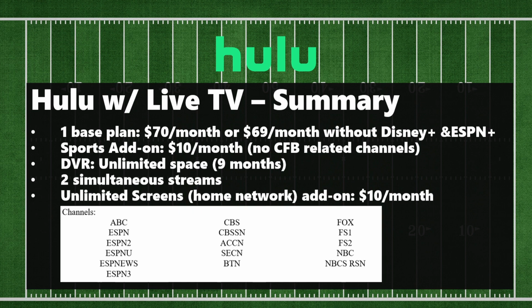However, there is also a $69 a month plan, which only includes the live TV component and does not include Disney Plus or ESPN Plus. It's only $1 cheaper, but if you already get those other services through some other method, or you have no interest in Disney Plus or ESPN Plus, then you can save $1 plus maybe a little bit of tax as well, going with that cheaper plan. It also has a sports add-on for $10 a month, but there are no college football related channels available in it.